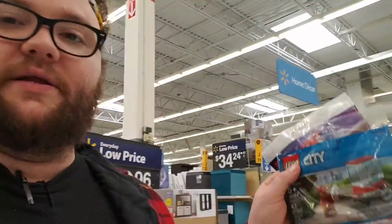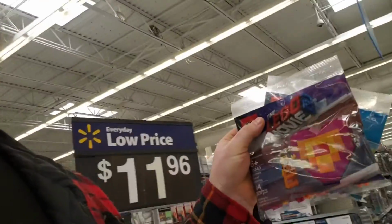I'm on the hunt again for Lego Movie 2 CMF. However, I don't think I'm gonna find any right now. But I did find the little popcorn cart and the Emmett Hart poly bag. So that's pretty exciting. But no CMFs yet.